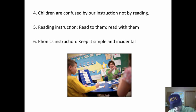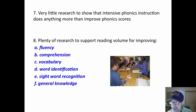Reading instruction should be this. Keep it simple. Read to them first, then read with them. Get out of the way. Let them read. They need far more practice than instruction. Yes, phonics is important. No matter what theory, psycholinguistic theory, transactional theory, yes, phonics instruction is important, but keep it simple, keep it incidental. Phonics is not the main thing, it's a means to the main thing.